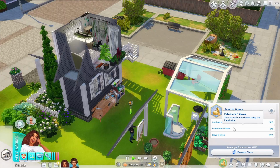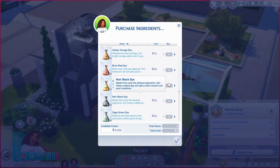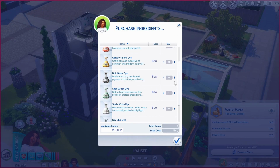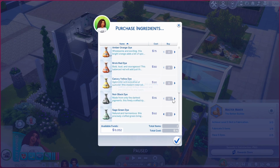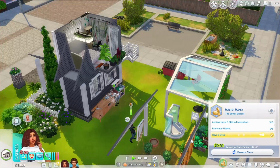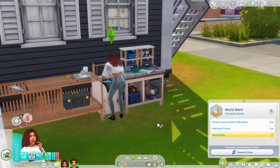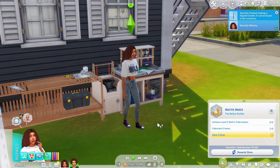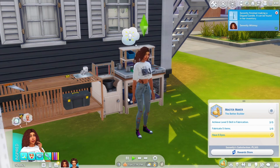We gotta fabricate 5 items and have 5 dyes. Let's purchase some sage green. Let's get a few more soy waxes and amber orange. Crap, we need one more. Yellow. Alright. She burned herself. Be careful. Alright. Boom.